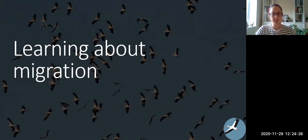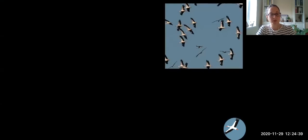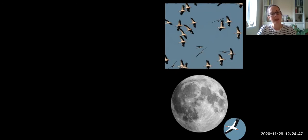So storks have actually been really important for learning about migration. They were important in learning that birds did migrate. Aristotle thought that storks and other bird species that disappear over the winter months go to the bottom of the sea or large lakes. And there was a paper written in 1703 which described storks flying to the moon for the winter.